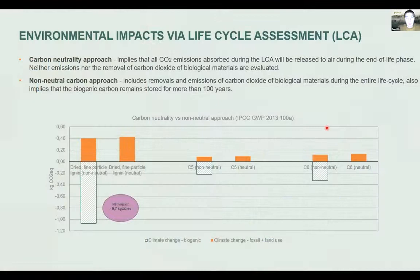And one last topic that I want to stop on is the life cycle assessment of these concepts and how we see that we want to move further with that. So there are two options. You can count the biogenic carbon from the cradle to gate version, but we see that the most apple to apple comparison in the end is if we do the carbon neutral approach, meaning that we just count the CO2 footprint of the whole value chain that you're putting in. So the harvesting in the forest, the logistics, the processing itself, and then you compare apples to apples.